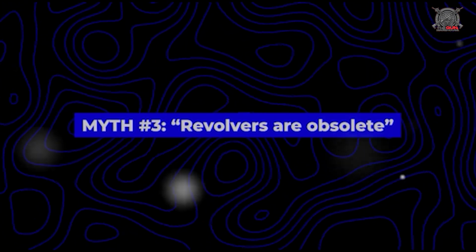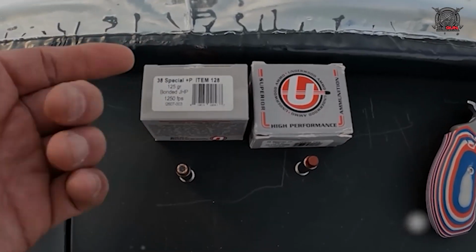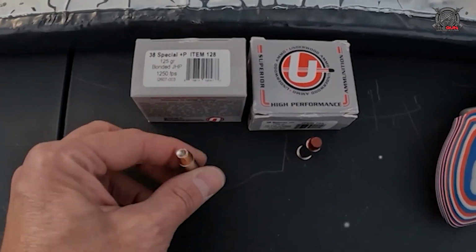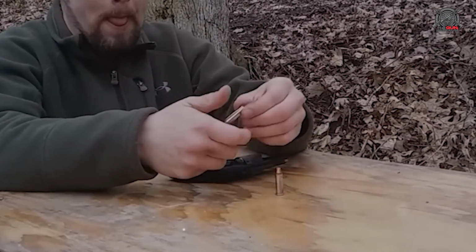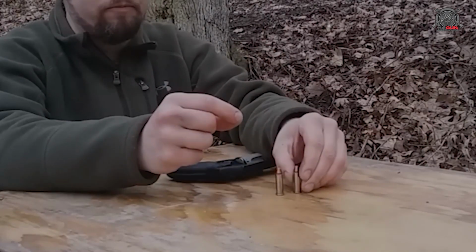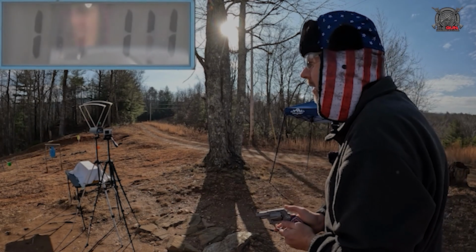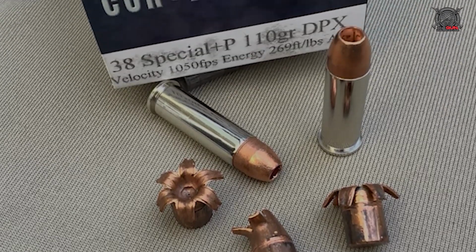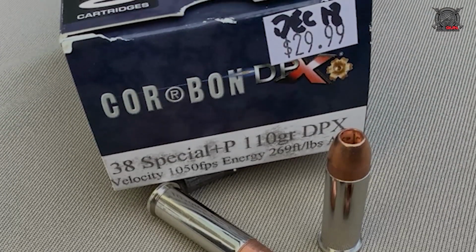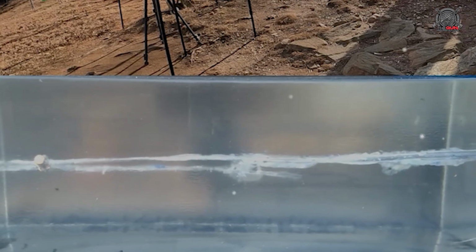Myth number 3: revolvers are obsolete. The semi-auto crowd loves this one. Why carry 6 shots when you can carry 15? They ask. Here's what they're not considering. Reliability under adverse conditions. When your semi-auto jams because you limp-wristed it, or because lint got in the action, or because you didn't maintain it properly, the .38 Special revolver keeps working. Press the trigger, the gun fires, every time.